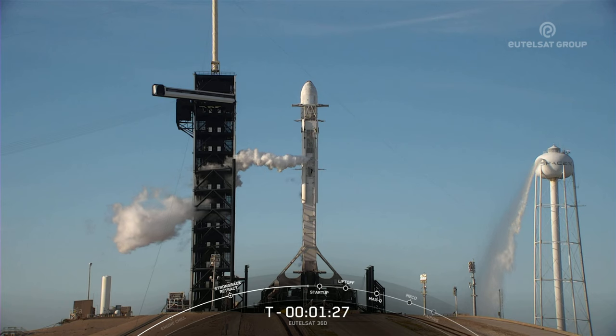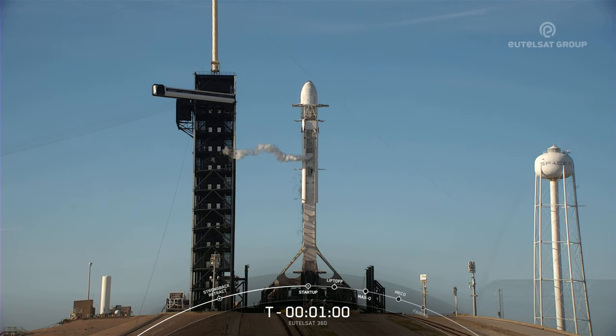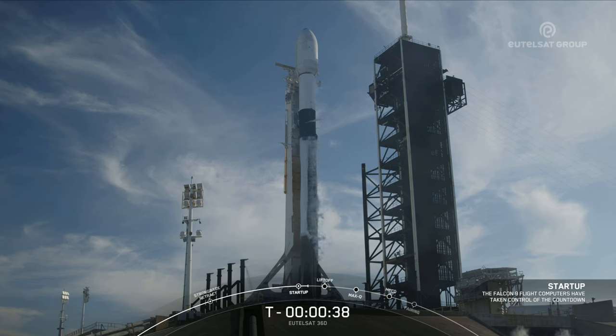Ground gas closeout. In just about 15 seconds, we should hear a confirmation that Falcon 9 is in startup. Falcon 9 is in startup. And there's that confirmation that Falcon 9 is in startup. Lastly, we're waiting for our launch director to give the final go for today's launch. Go for launch. And there's the launch director's final go for launch. So we are set to launch the Eutelsat 36D payloads. Let's sit back and watch as Falcon takes the Eutelsat satellite to space.